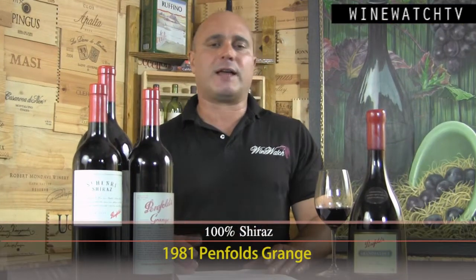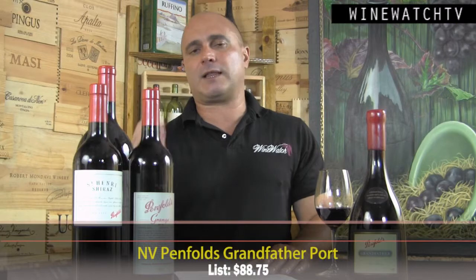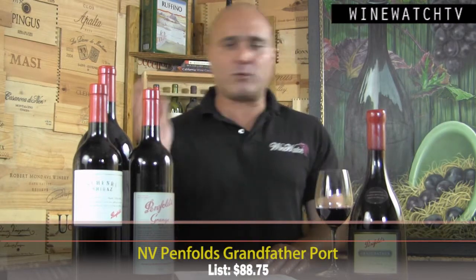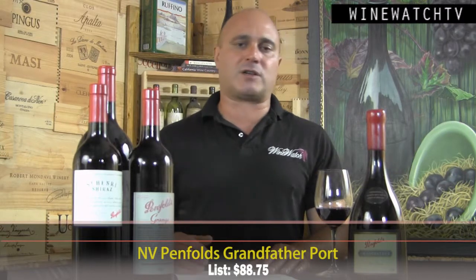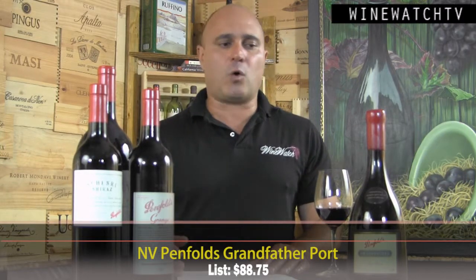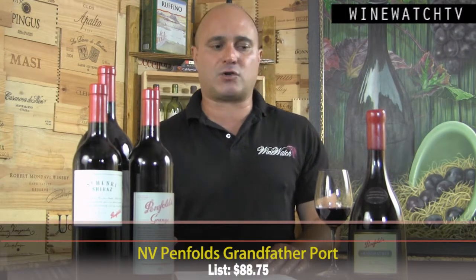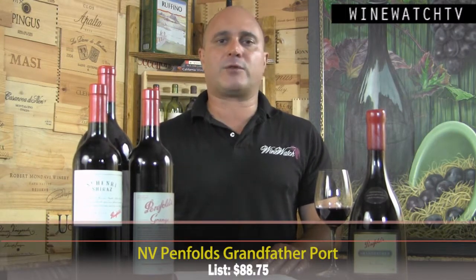And then we've got the grandfather's port. You know, something a lot of people don't realize. They made outstanding fortified wines 100 years ago in Australia. They fell out of fashion. Some people still had these old casks of tawnies. They found one at Penfolds from the early part of the last century and thus created the grandfather's port.